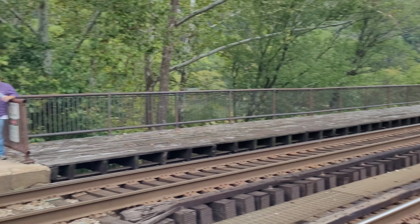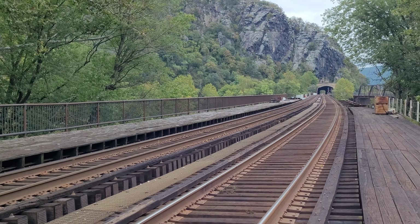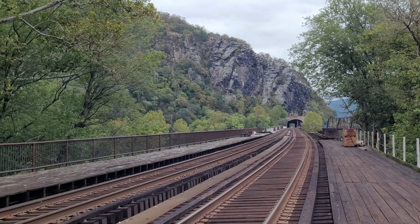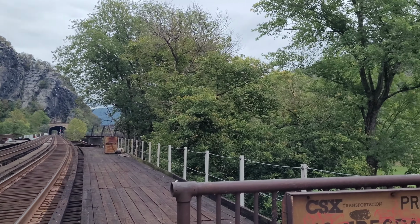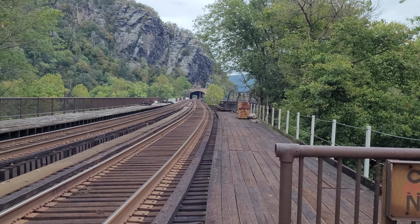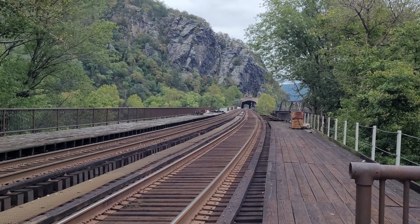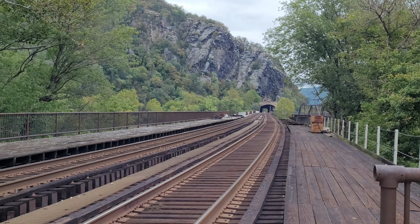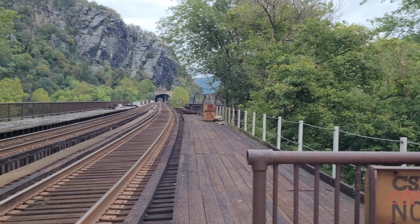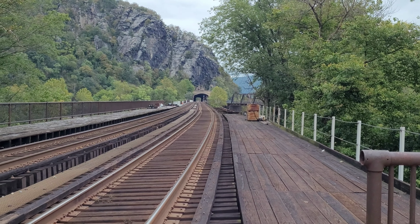N776 is approaching us. Old Main Productions is on the other side of the tracks. And yeah, beautiful Harpers Ferry here. So yeah, this will be kind of an interesting catch. I mean, we haven't had anything too crazy come here. I mean, Q138 and W951. But like I always say, train to train, and I'm not complaining about those at all. So yeah, we're about to catch a loaded coal.